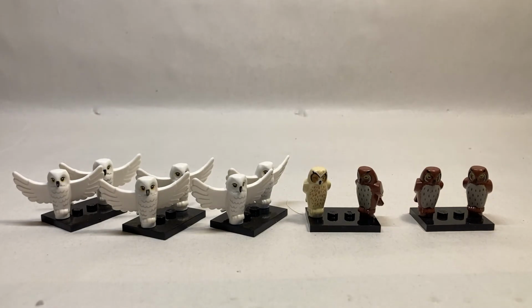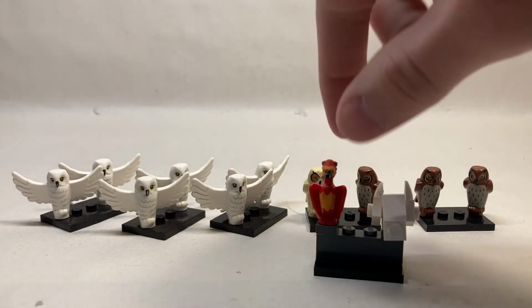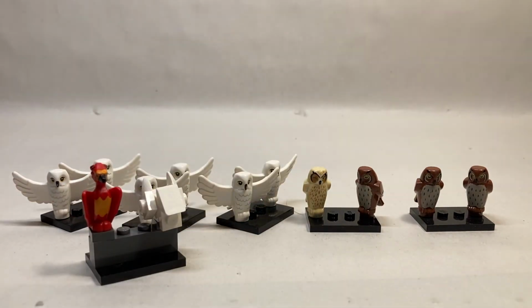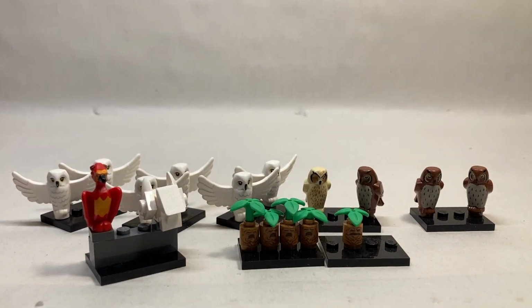And then other kinds of birds or flying creatures, we have a micro-scale Pegasus from the Beauxbatons Carriage in the Advent Calendar, and we have the Phoenix Fox. Really great characters there. I love the molding for Fox. Then we also got a series of Mandrakes. We have 4 Mandrakes from the Hogwarts Castle set, and then 1 from the CMF series.